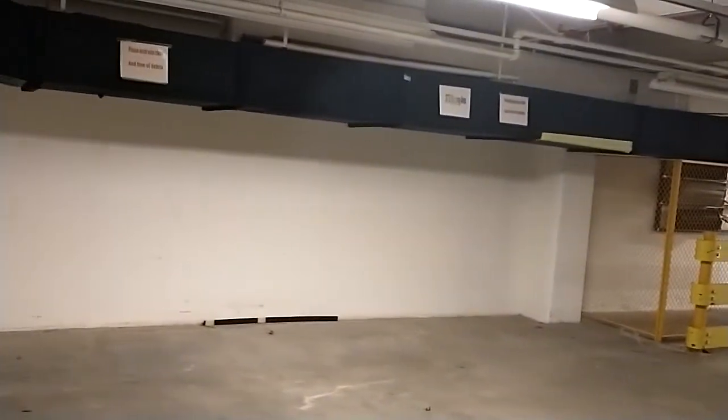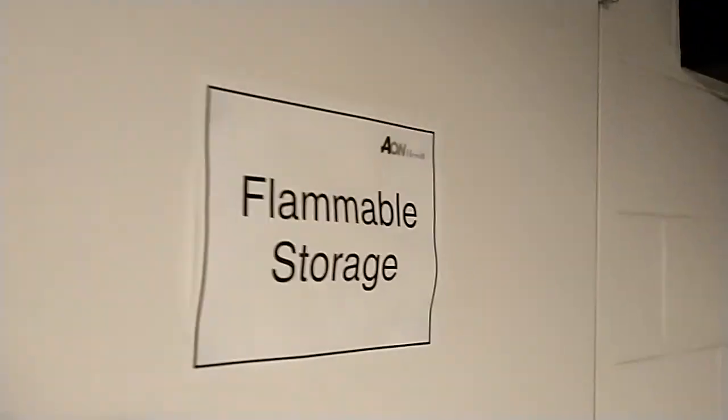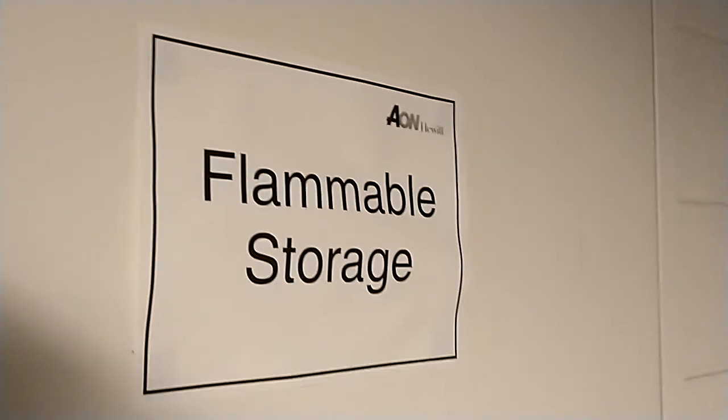Sorry. Trying to do one of those infomercial type voices, but oh well. And guys, have you noticed little treads right here? Pretty interesting. Flammable storage. And yes, guys, we are at Aon Hewitt. Just to tell you guys.